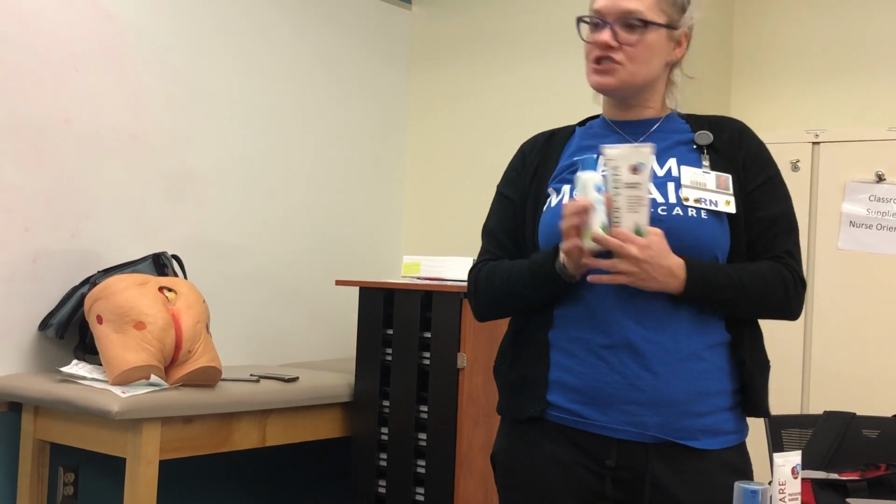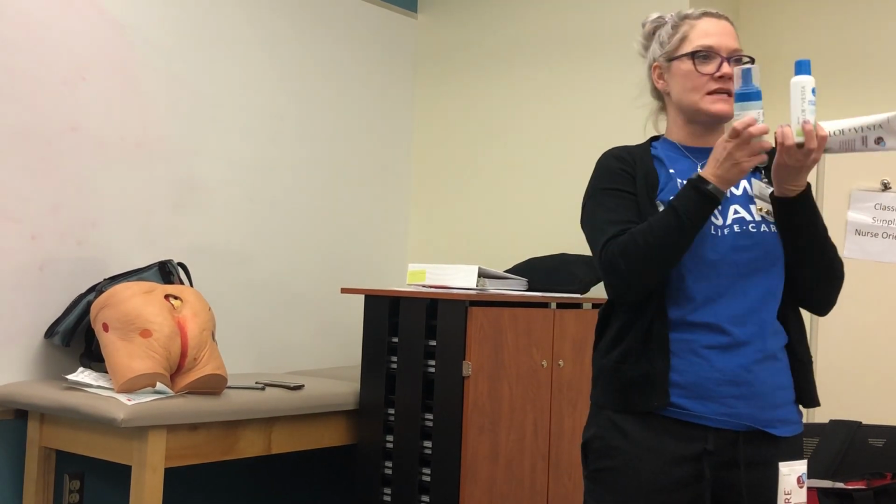And then this is the body wash and shampoo. It's pretty much the same as this. These 2 are interchangeable. Neither one of them needs to be rinsed.